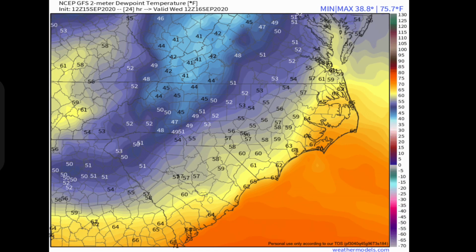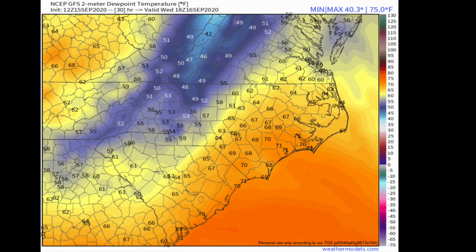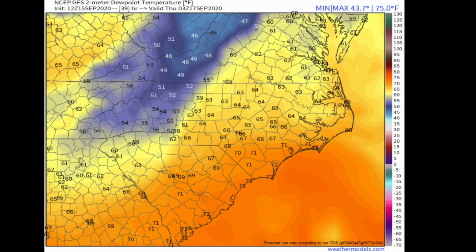But check it out, I've already missed a few frames here. But basically these frames, these are the GFS dew points. Basically it showed the dry air that we're dealing with right now. It's kind of warm, it's about 80, upper 70s out there, but it's still dry. The dew points are low, you don't really feel much humidity. But as you can tell, the oranges and yellows were creeping back through the state.